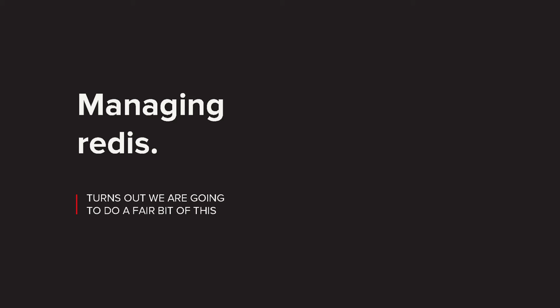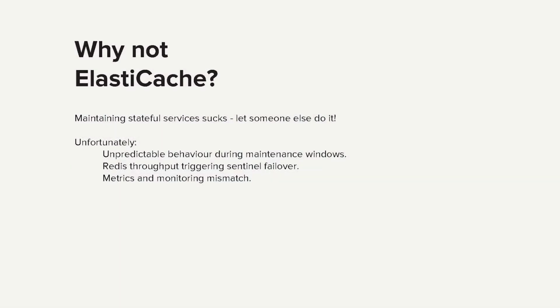So one of the things we did in order to shard this is we added Redis replicas. And it turns out for us that we ended up managing Redis ourselves. Maybe the first question is, why not ElastiCache? Because maintaining stateful services is hard, and it sucks, and it's great if someone else can do it.